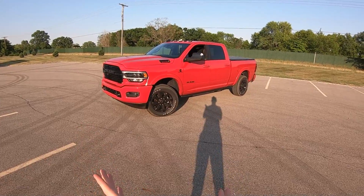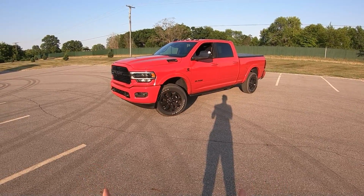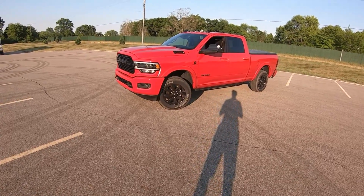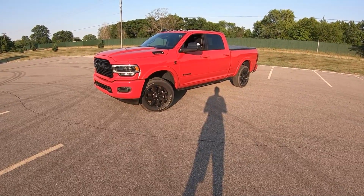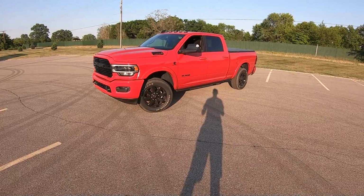This is the 2020 Ram 2500 HD featuring the inline-six Cummins 6.7 liter turbo diesel, mated to its 6-speed automatic transmission. This, I'm just going to say it right now, is about the best 2500 truck you can get.